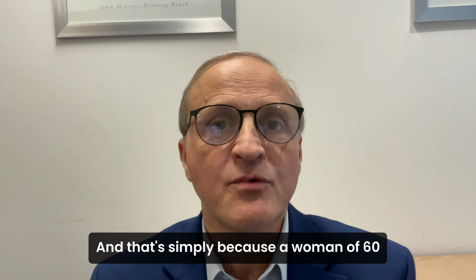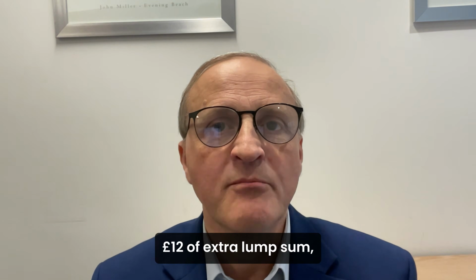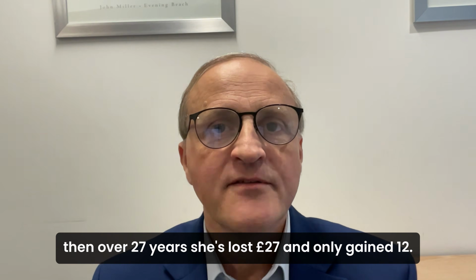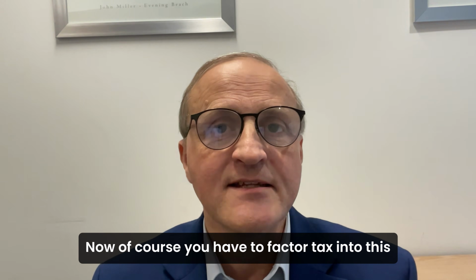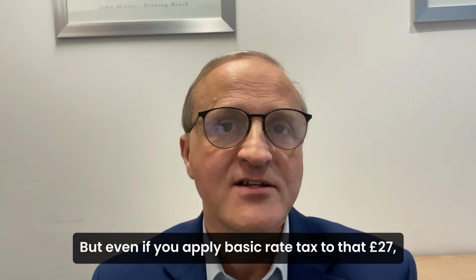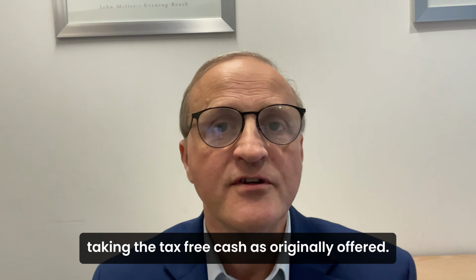Now, why is 12-to-1 not on the face of it a very good deal? That's simply because a woman of 60 can expect on average to live 27 years. So if we suppose that to buy £12 of extra lump sum, she's giving up £1 per year of pension, then over 27 years she's lost £27 and only gained 12. Now, of course, you have to factor tax into this because the 12 is tax-free, but even if you apply basic rate tax to that £27, she's still well down compared with simply taking the tax-free cash as originally offered.